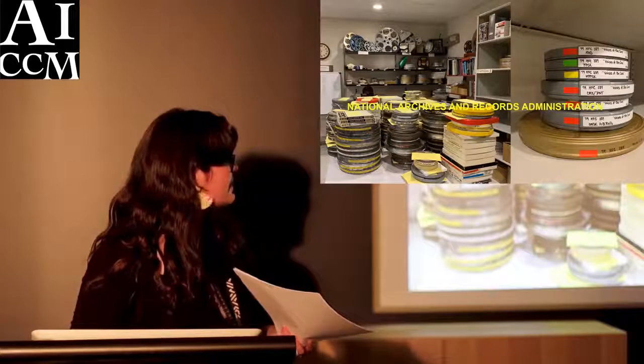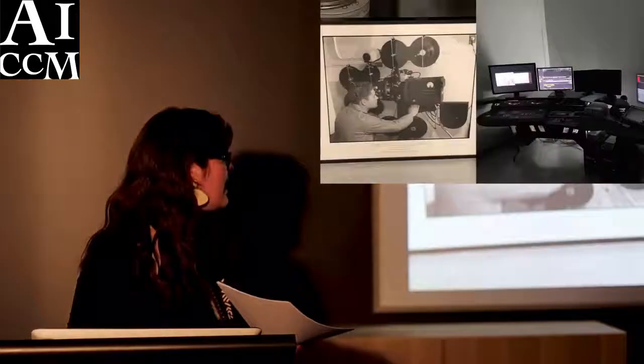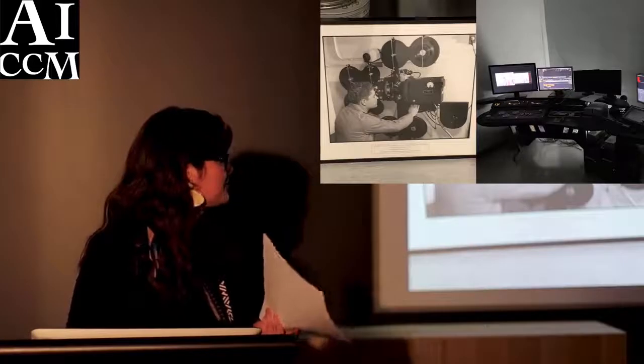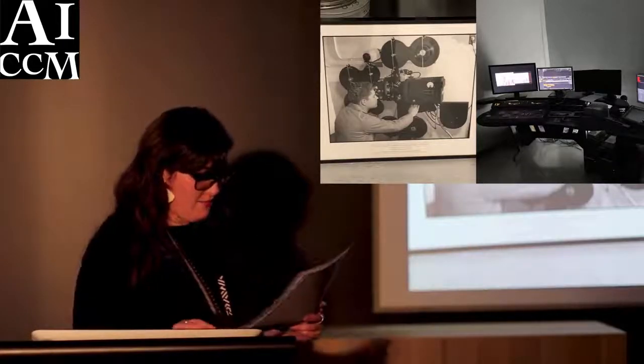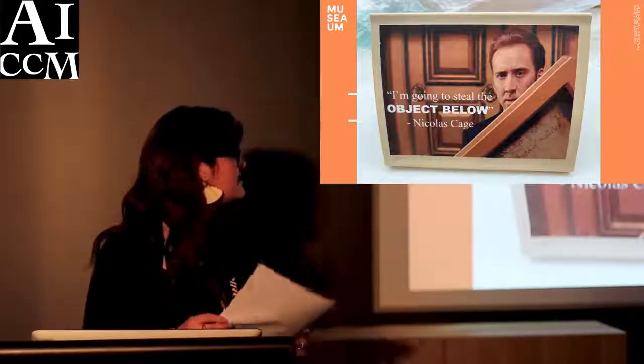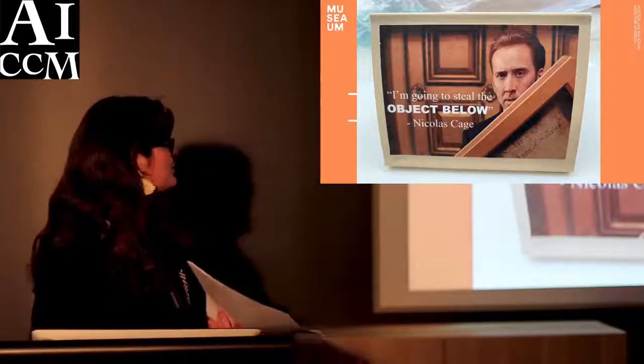And then on my last visit, I went to the National Archives and Records Administration. They had a great colour coding system for their multiple versions, and they've been digitising for a really long time. This is the old machine. This is the 4K machine. So I'm going to probably just leave it there. These are some things that I saw during my trip that I couldn't include in my talk.